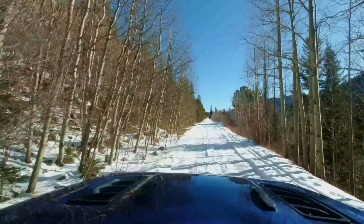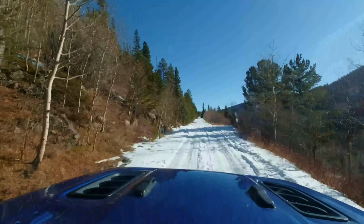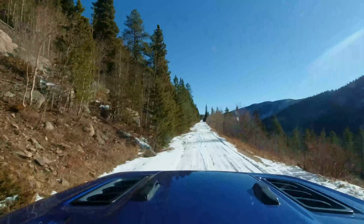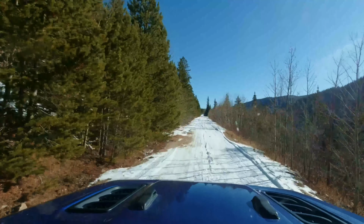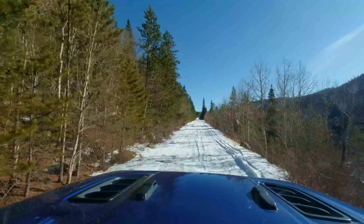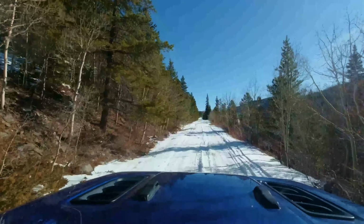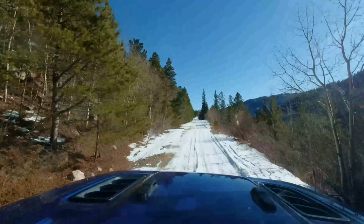I've never been here at all before, but that really started off with a nice view going through those little aspen trees right there. I should probably go to our off-road pages and kind of keep track of our altitude, where we're starting off at. But this is a nice simple grade right here. Okay, we're at 9,227 feet.